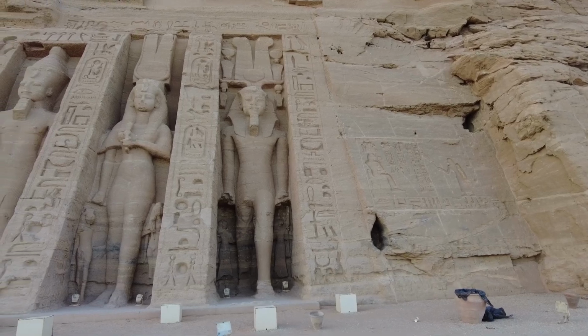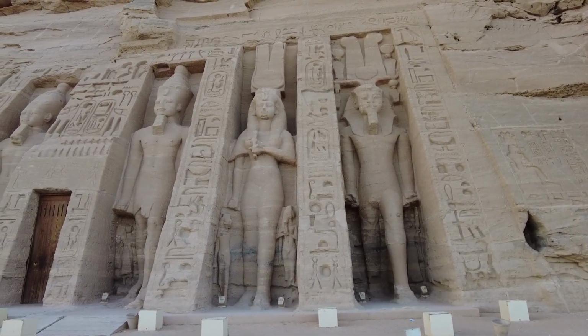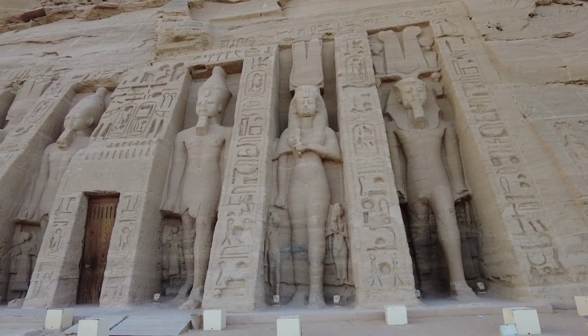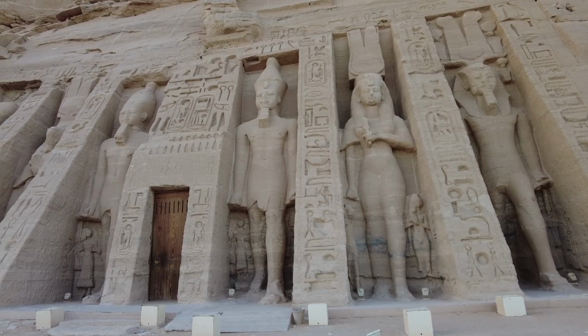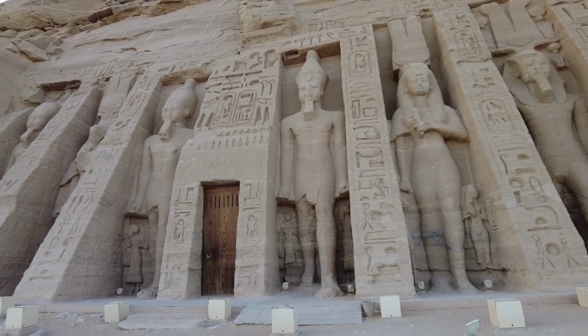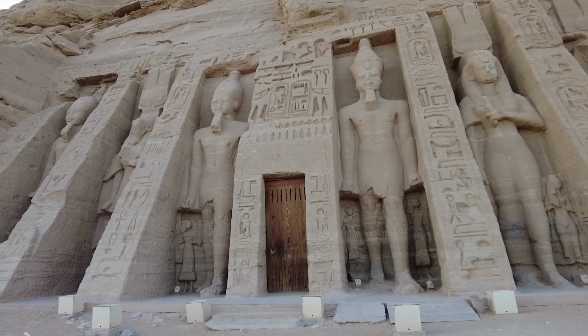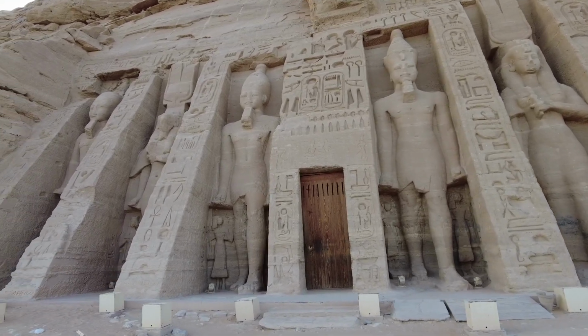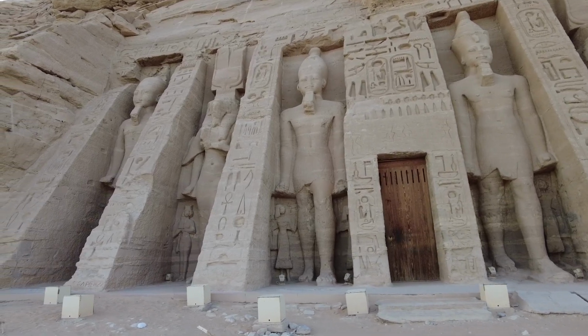A curious fact is that Ramses II had the statues of his wife Nefertari built the same size as his own. With this, he made clear the prestige of the queen, since normally the woman was represented on a much smaller scale than the pharaoh. It is also significant that this was the second time in the history of ancient Egypt that a ruler dedicated a temple to his wife.